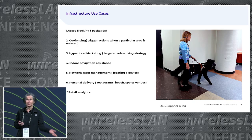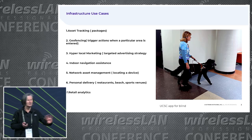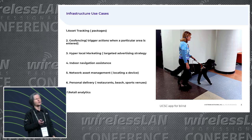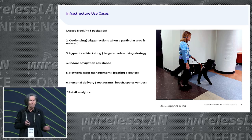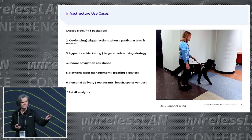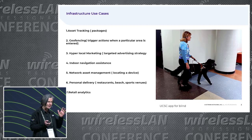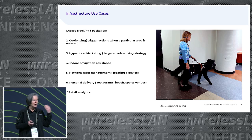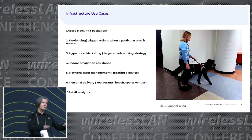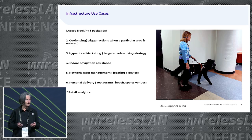Now let's see what the use cases are. You will hear all the time about use cases like asset tracking, where are the packages, or geofencing: oh, if that patient wanders into the wrong department in the hospital. Or this picture is actually from a real application that UC Santa Cruz is using for the blind, to guide them through the university. So there are some real implementations. Locating devices, personal delivery in the restaurant to your table, on the beach, to wherever you are enjoying yourself. Is that real? Well, I don't know.